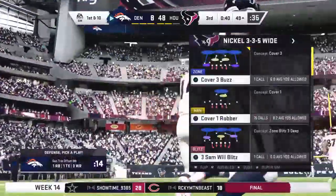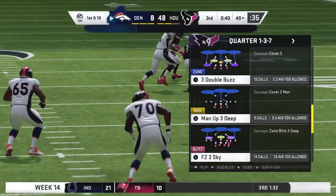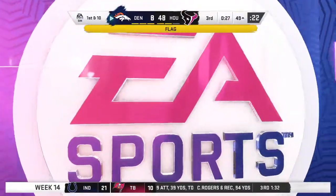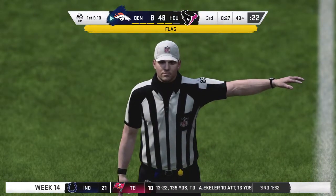As you said, not even get to the red zone, let alone, not even put points on the board. They've got to just take a deep breath, relax, try and figure out what is working, and call more of that. So a 1st and 10 now in Houston territory at the 49-yard line.